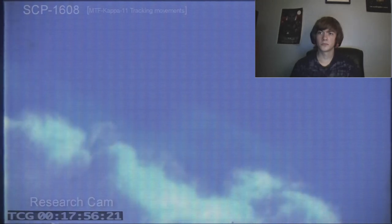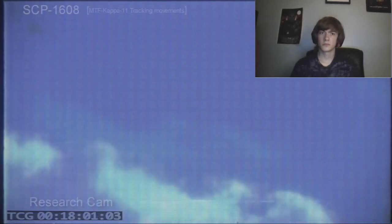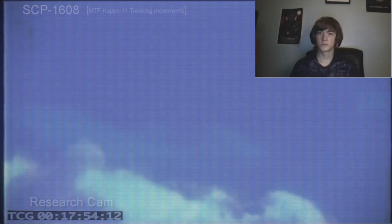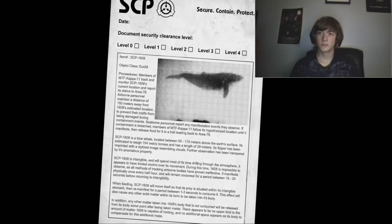If containment is breached, members of MTF Kappa 11 will follow its hypothesized location until it manifests, then release food for it in a trail leading back to Area 78. SCP-1608 was first observed by the Foundation on 11th August 1929, after several whaling ship sightings of a massive airborne whale reached Foundation agents embedded in Tokyo, Japan.